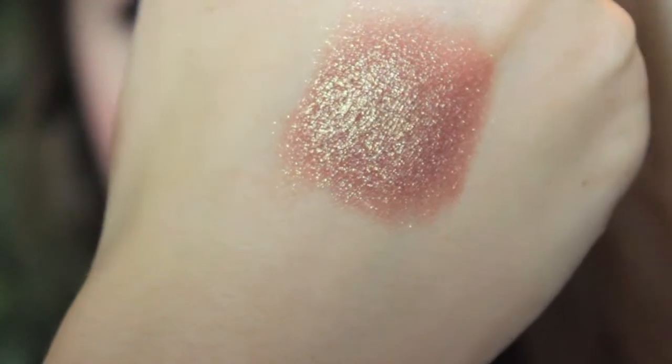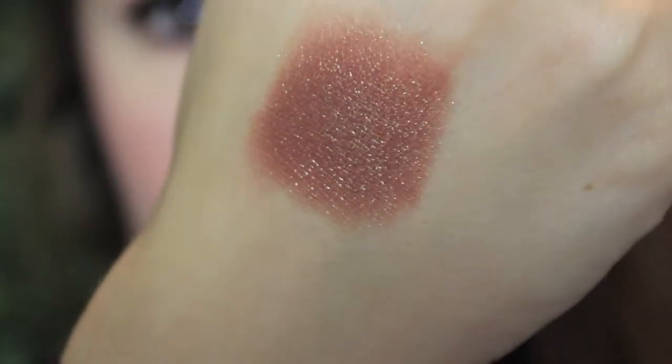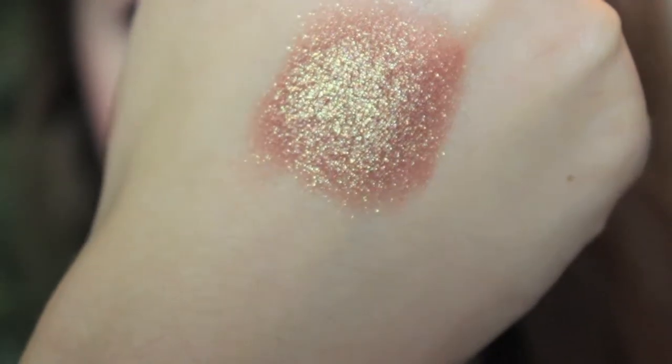It is kind of like a pinky burgundy gold. I don't know, I am the worst at friggin' describing eyeshadows. But it's such a stunning color, and I feel like it would have been really nice for fall, but it will be really nice around the holiday season with a red lip. I just think it's gonna look so absolutely gorgeous.